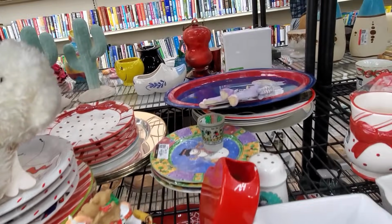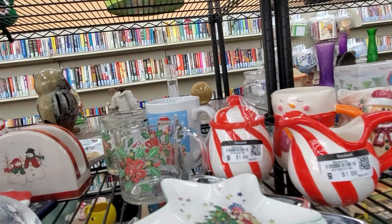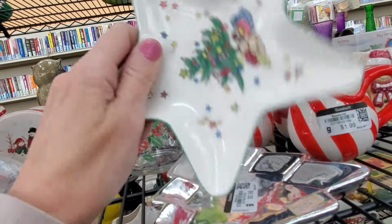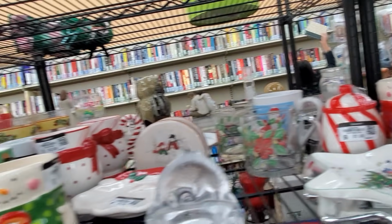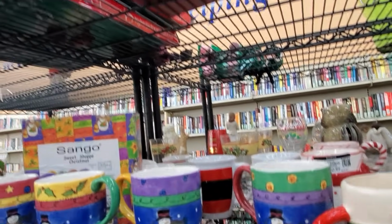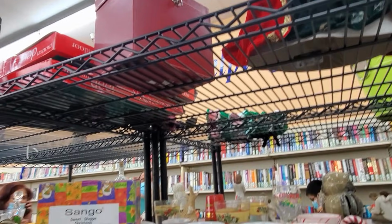He was just too cute. He's going to end up in a live sale, of course. Because I have just way too many dog lovers not to go kind of gaga over that mug. Because I went gaga over that mug. So I'm going to pass him on.